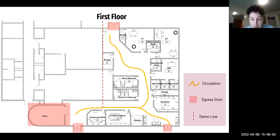And on the right-hand side, beyond the reception desk, you would have a storage area, followed by ABA rooms split into both a larger communal area where teachers could have multiple kids at once, and then separate rooms for kids who need to be isolated for certain periods of time, maybe with their para or what have you. And an observational room also attached to both the ABA room and the PT and OT rooms in the top right-hand corner. Those are intended to have the teachers or paras able to see the students working independently and observe how they are doing.